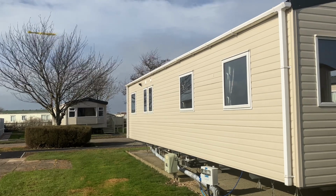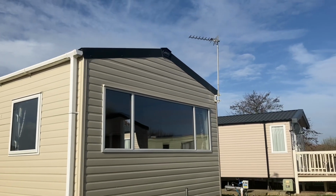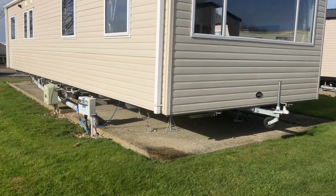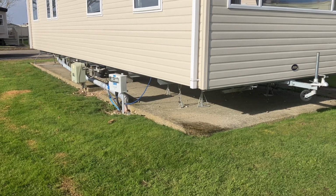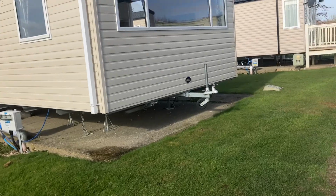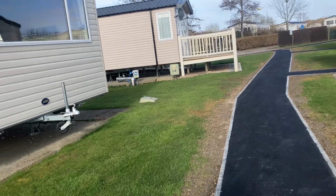See the outlet for the boiler at the back there. Yeah, and the aerial. The TV's working fine. As I say, it's an ABI. And thank God it's chained to the floor. I suppose you can see that under there, look. They usually are, aren't they? So, yeah, things are all right.